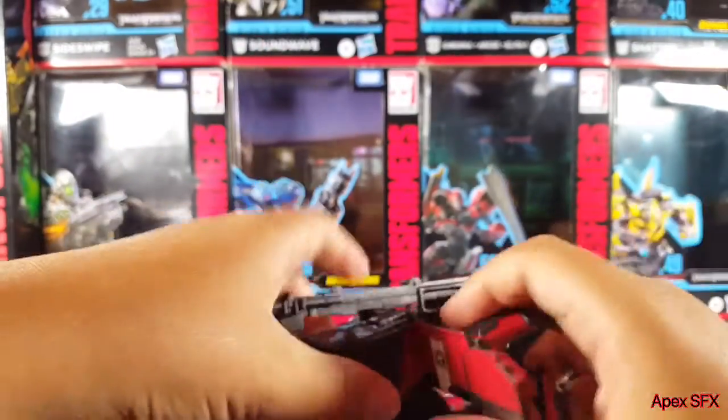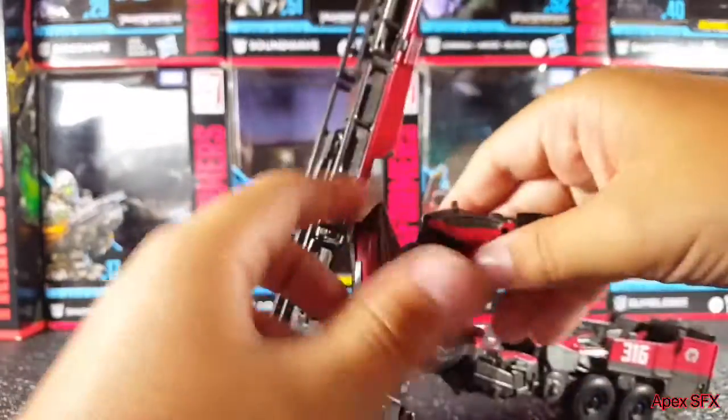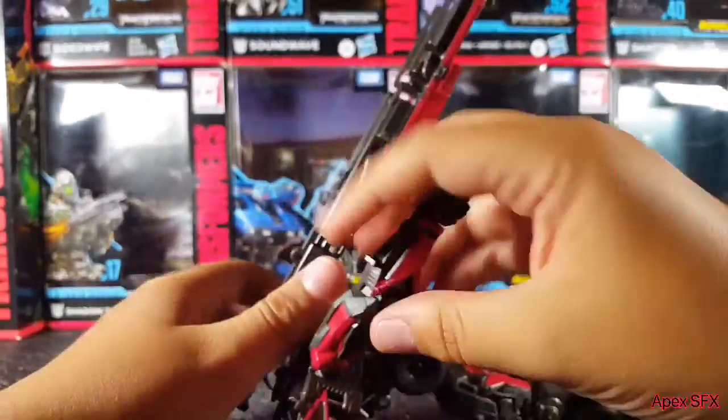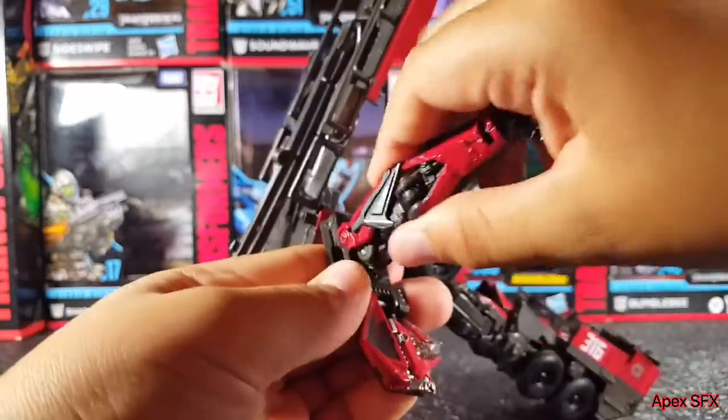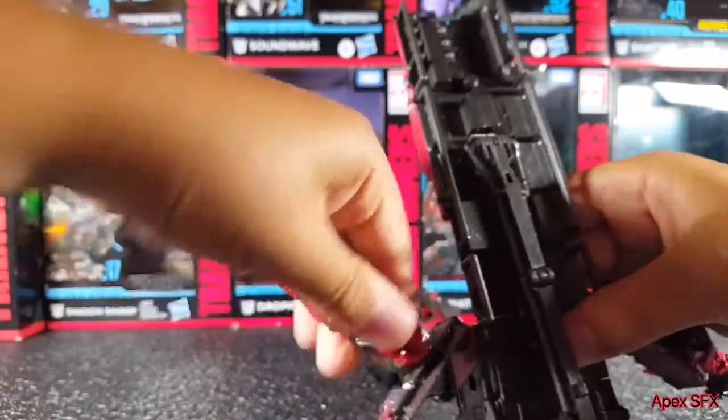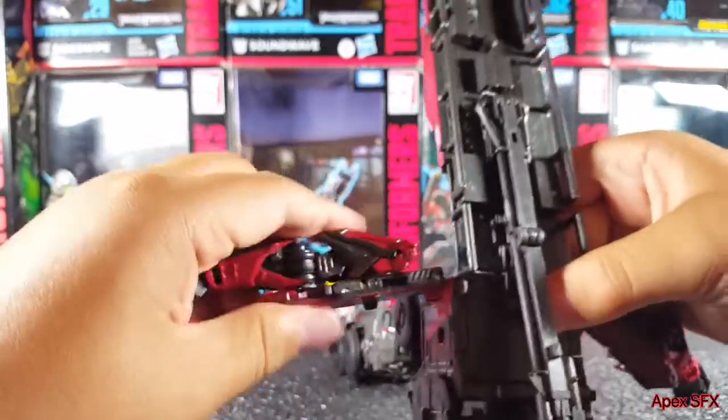Now these arm sections here, you just want to fold them up like that, like in the beginning of his transformation, just make him do the T-pose. And then rotate his arm, and then put him down like that. And same thing on this side, actually. Let's go ahead and do that. Wrong way, sorry. Okay, you got that.